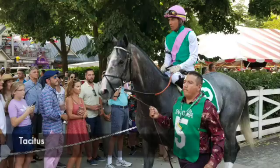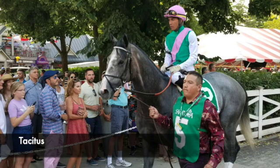But let's jump right into the Breeders' Cup Classic, race 12 at Keeneland on Saturday, November 7th, 2020. For 3-year-olds and up, 1.25 miles on the main track with a $6 million purse. And in this 12th race, number 1, Tacitus, is the first one, and he's 20-1 morning line.